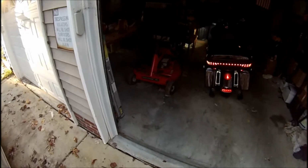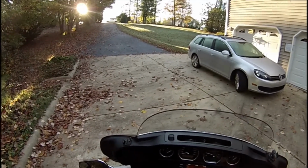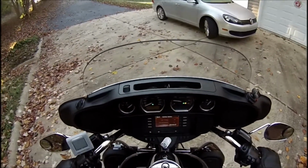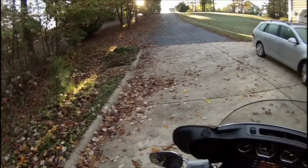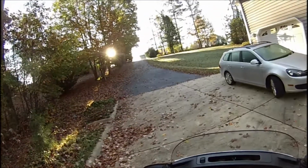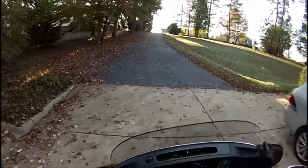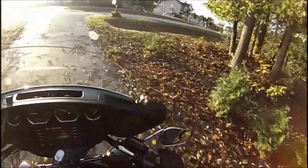This is for Navy Thomas 8 right here. There's the mower by Snappa. On this fine fall day where the temperature is a nice 53 degrees. Here we go. Oof, bright sun, bright sun.